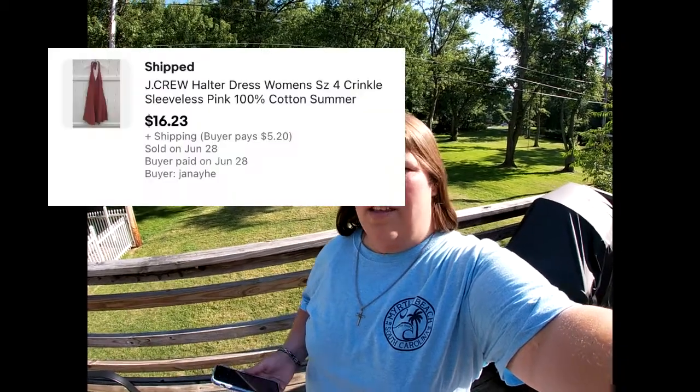All right, as I'm going through these, I'll go ahead and pop up on the screen the sale price and everything like that so you guys can see exactly what the item looked like, what it sold for, all that information. The first item we have here is a J. Crew halter dress. I got this at, I think, a Goodwill or some other type of thrift store a while back. It sat for a while. I probably paid like 50 cents or a dollar for it, and it sold over the weekend for $16.23.